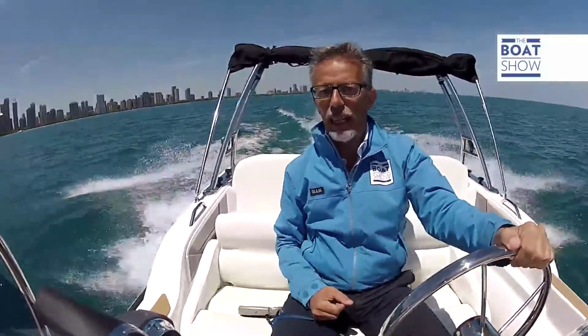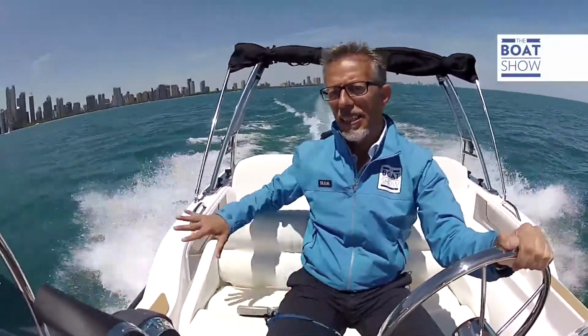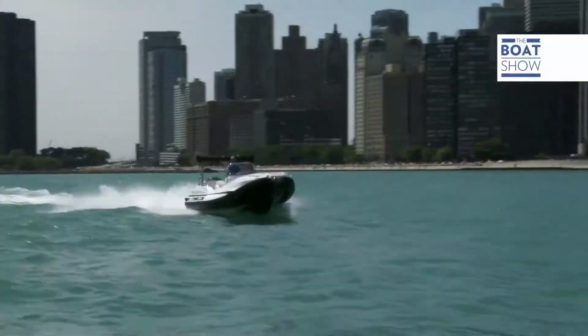At 25 knots, you can still talk without raising your voice, thanks to the silence of this engine, and thanks to the shape of the boat too.